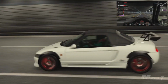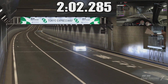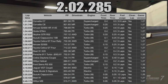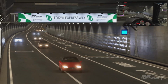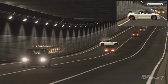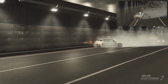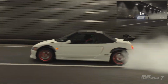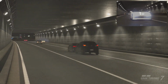All right, we're coming up to the final stretch. 2:02.285. So that puts it right in front of the Porsche and right behind the new Corolla. You can see here when the AI took over, the car just completely lost control. I've never seen that happen before. And I've had a tendency to pull the handbrake, but that was all on the AI.